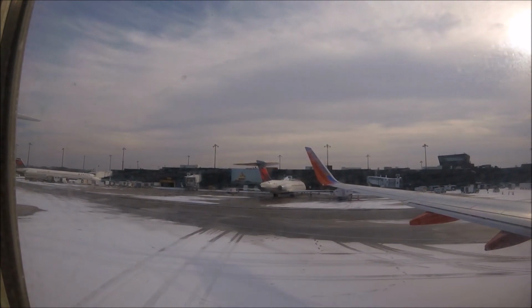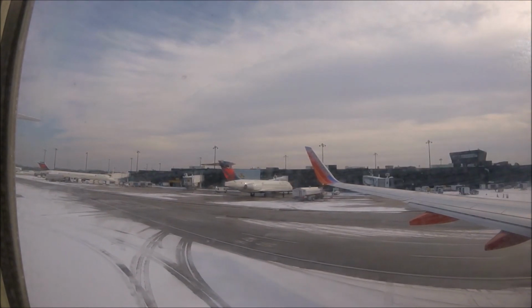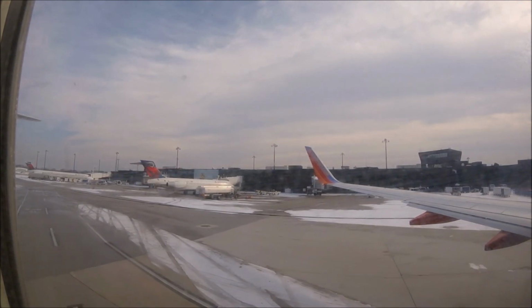Delta 1996, clearance under request. Delta 1996, it did get sent on the PDC, but I can read it to you if you didn't get it. All right, we'll give the PDC one more time, thanks.